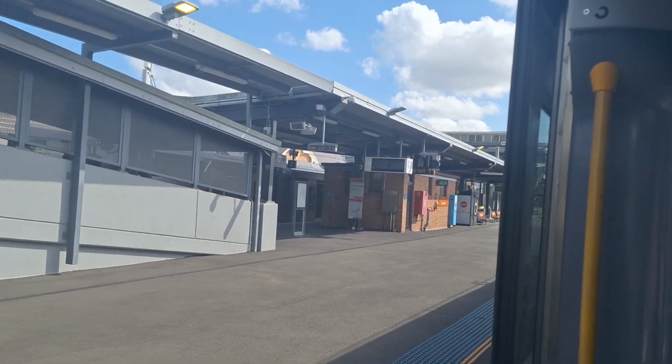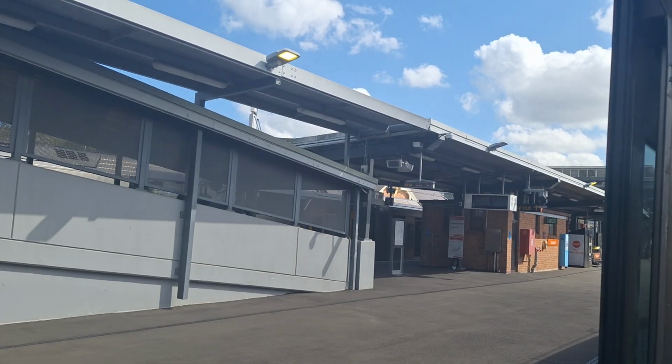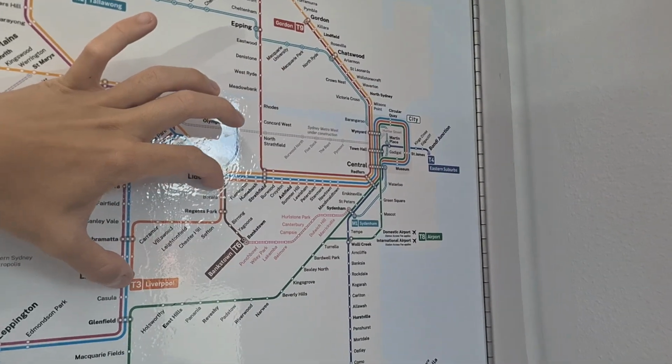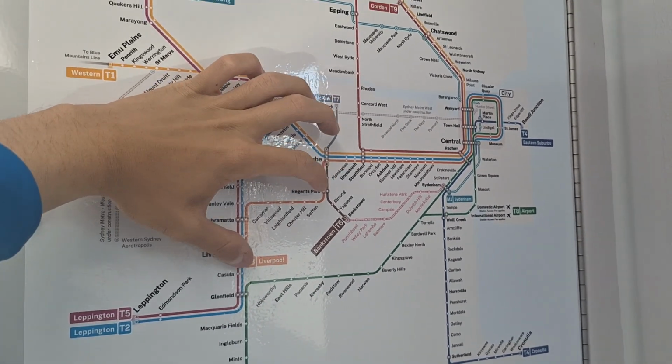Hey guys, Justin here. I am in Liverpool right now and on board a T3 service. Right now, because T3 has shut down in the Bankstown Line section, they have completely changed the path to run along the T2 path. So that's the only unique section that we need to deal with, up to Regents Park.